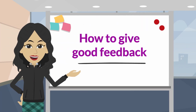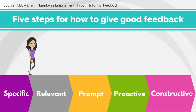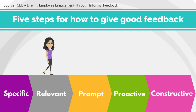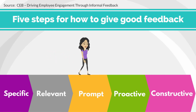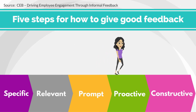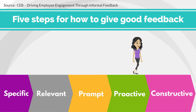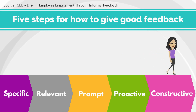Now that we have covered why it's so important to have ongoing feedback and coaching, let's learn about 5 steps on how to give good feedback. The 5 steps to give good feedback start by making the feedback specific. It has to be relevant to the person. You want it to be promptly delivered, and whenever feedback is given, it needs to be proactive and also constructive. Let's cover each of the 5 steps in more detail.